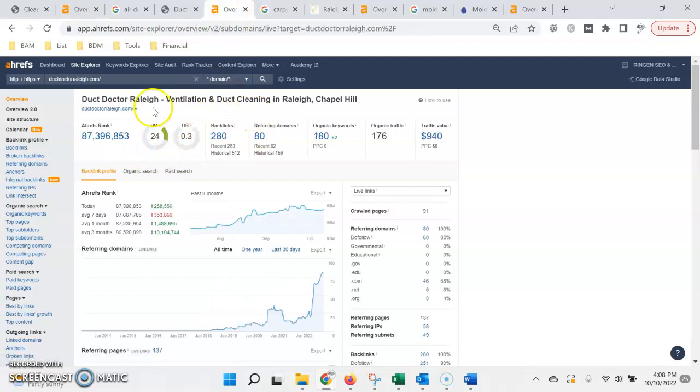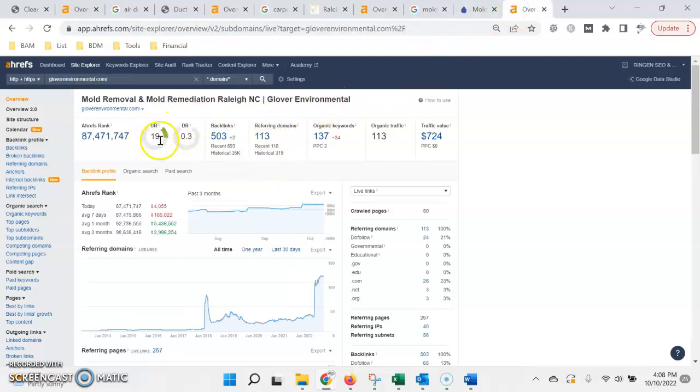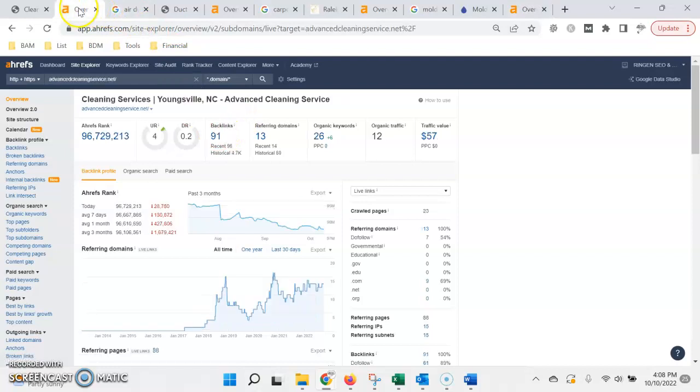So just quickly looking at some of the numbers, we can see why these websites are ranking in the first position, well above yours. But let me go into a little bit further detail on what these numbers mean and how you can improve them.